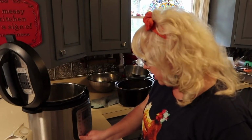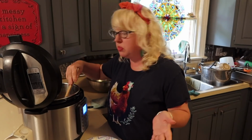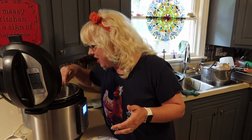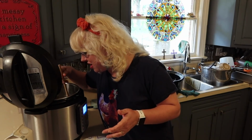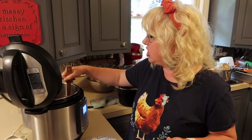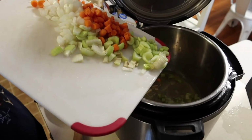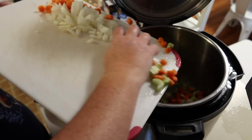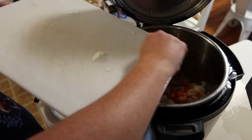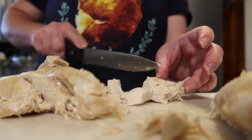So I'm going to go ahead and put my pot on saute, and usually I would say you just put in about a tablespoon of olive oil and saute your vegetables up that way. I've got probably about a quarter of a cup of chicken broth in here from the 2 pounds of chicken I just cooked. I'm just going to leave that in there. I'll go ahead and put a little olive oil in there because why not? Then we will get the onion, the carrots, and the celery in here sauteing while we get this chicken prepped. And we don't need to shred it. I'm just wanting to cut it in little chunks.